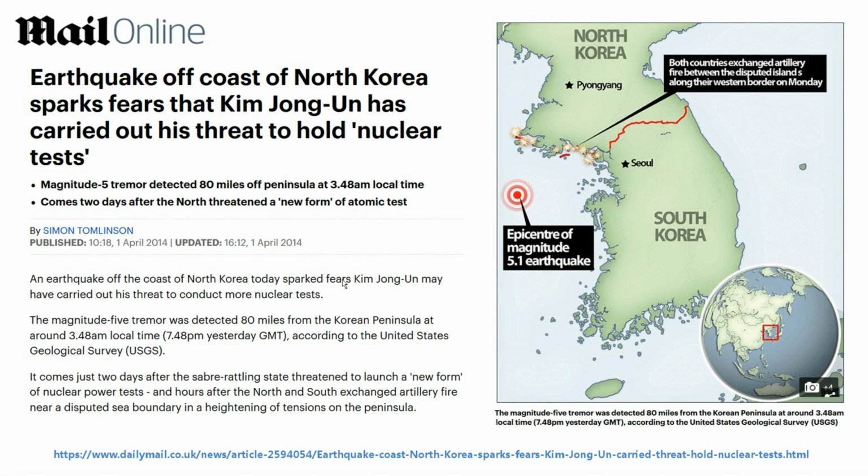A series of articles that came out in newspapers really strongly confirm this point. So here's the first one. This is from the Daily Mail, and you can see it's dated the 1st of April 2014. Earthquake off coast of North Korea sparks fears that Kim Jong-un has carried out his threat to hold nuclear tests. A magnitude 5 tremor detected 80 miles off the peninsula, 3:48 local time.